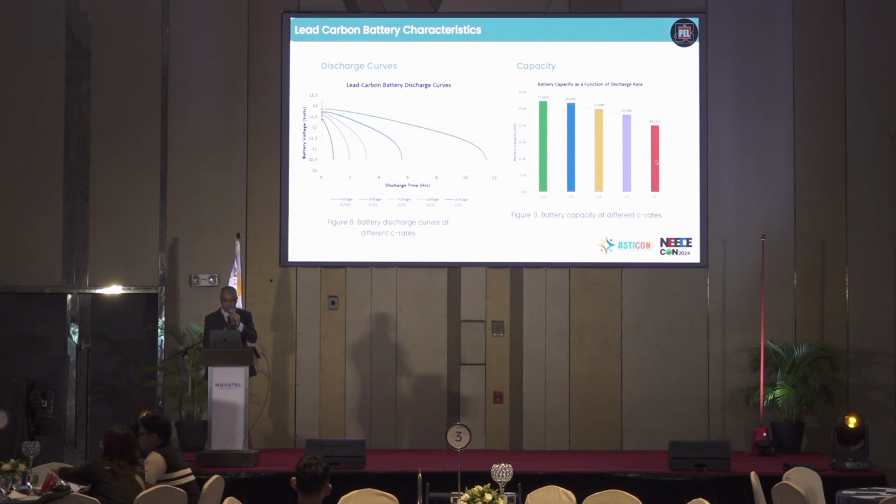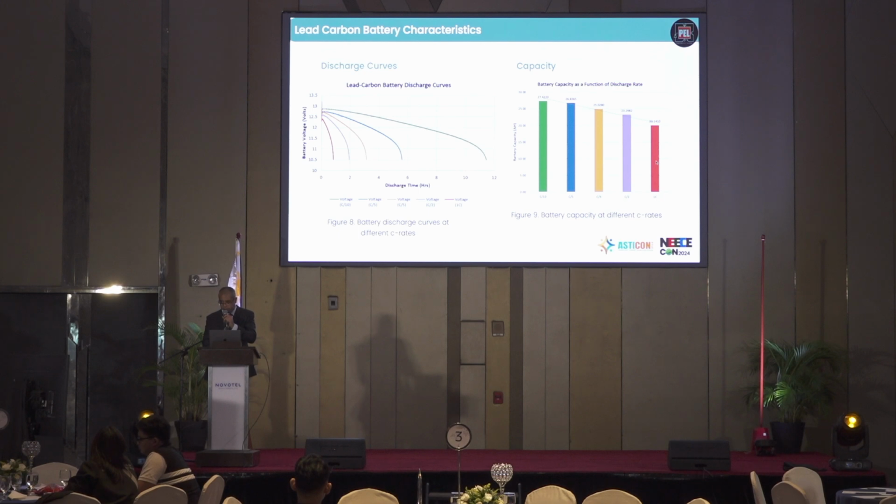If you look at the image on the right, the capacity as a function of discharge rate. Technically, if you compare, I forgot to add the performance of lead acid. So for lead carbon, if you look at the capacity here, we discharge the battery at a 10-hour rate all the way to 1 hour. Okay, so C over 10 all the way up to 1 C.